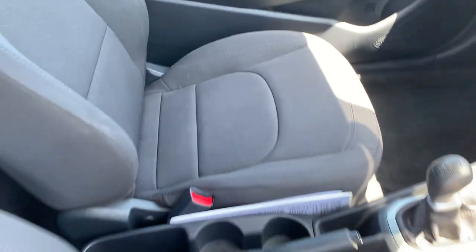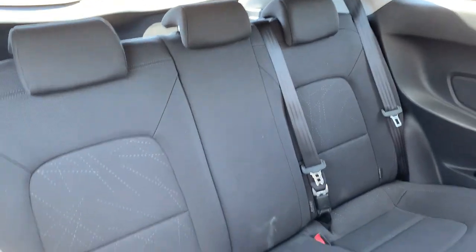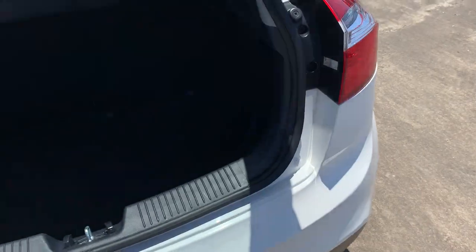Driver's seat in excellent condition. Got the side airbags there as well. There's your back seats there in excellent condition. I'll show you inside the boot. Quite impressive. Nice big deep boot.